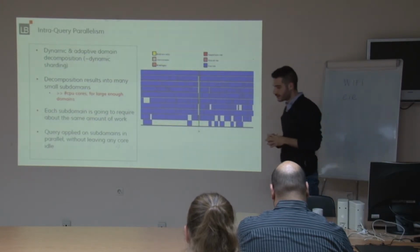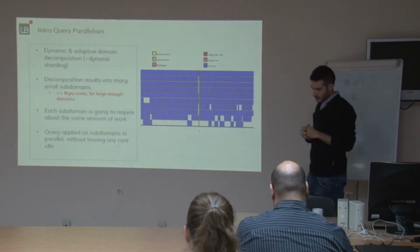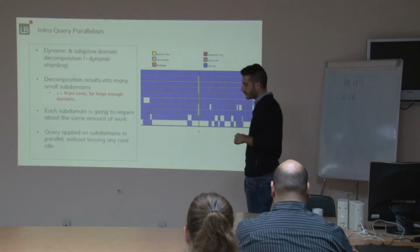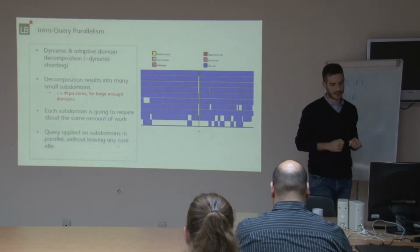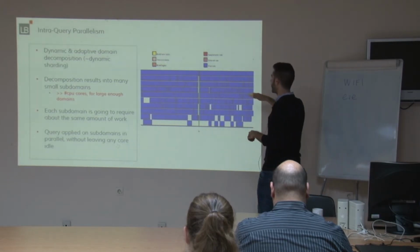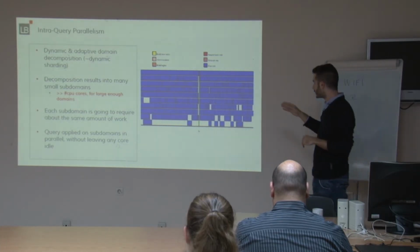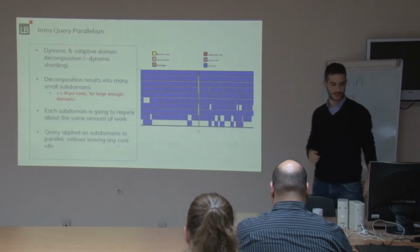In order to take advantage of all these many-core systems today, we have intra-query parallelism, which means that a query's domain is partitioned into many small subdomains. Ideally, these subdomains require the same amount of work, and they are consumed from the query in parallel. Here in the graph, each line is a core, and all these small blue boxes are subdomains. You can see that there is essentially no idle core, and we achieve almost full CPU utilization.